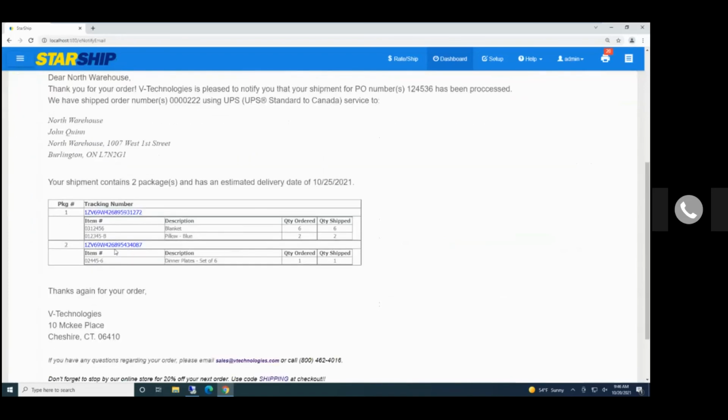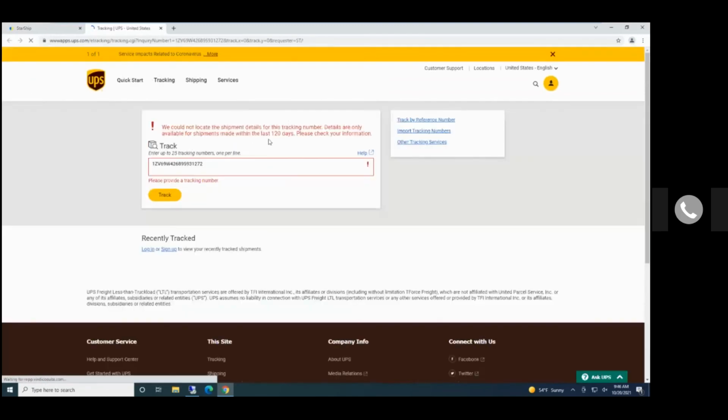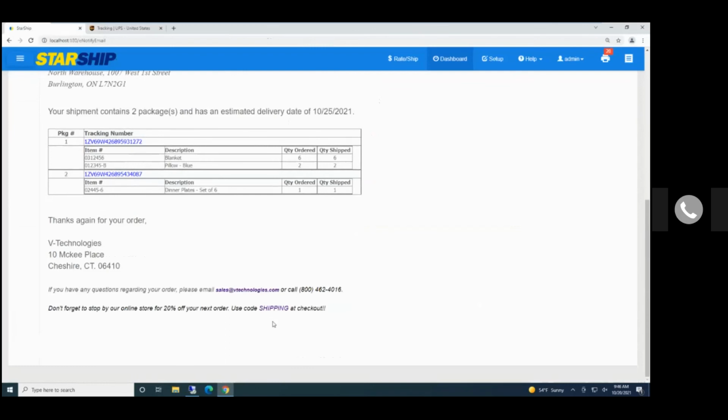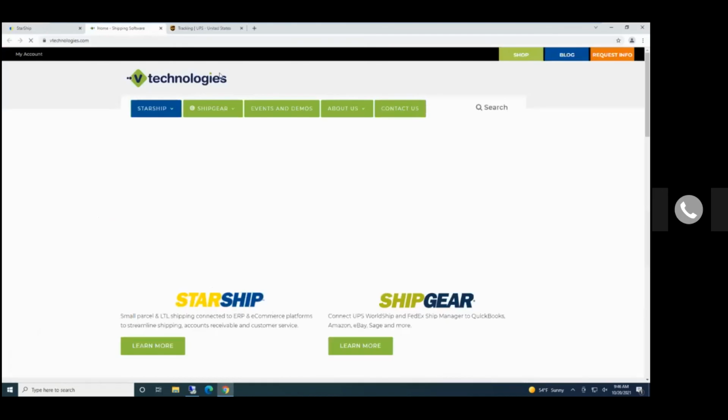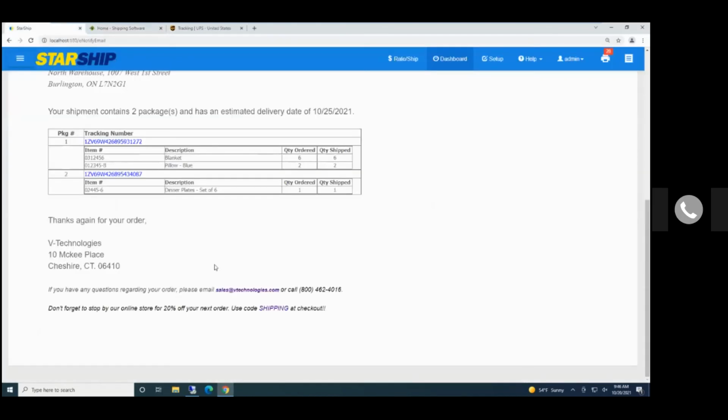Here's my item box detail, hyperlinked tracking number. The client can click that, takes them automatically to the carrier's website. And then on this template, I even have a promo code. Hey, 20% off your next order. You can hyperlink promotional codes, so it takes them right to your website. And with these templates, kind of like the printing documents, you can do printing rules. With these templates, you can actually do emailing rules. So maybe I don't want this 20% off promo code to go to every customer. I could set it up so that it only goes to certain customers.